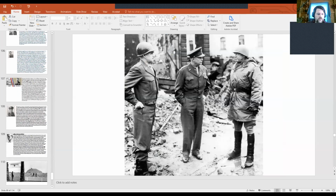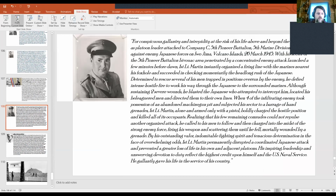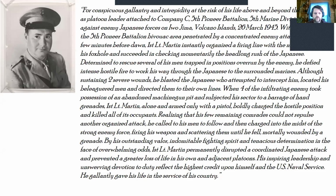Okay, we left off looking at Medal of Honor winners from Iwo Jima. So I'm just going to continue. I read about these men and I think, man, I'm just trying to honor what they did. Maybe it's tedious for you to listen or read about these guys, but I'm so impacted by what these men did. And so here's Lieutenant Martin.